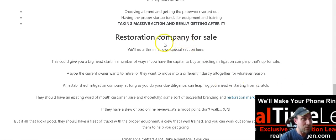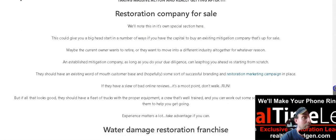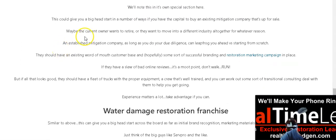If you want to leapfrog ahead, you can look for a restoration company for sale. We're going to note this here in its own special section, just go over a couple key points of what we've been thinking about. This can give you a big head start in a number of ways if you have the capital to buy an existing mitigation company that's up for sale.